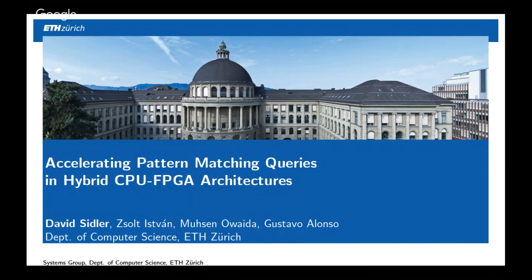And the 4 talks are about new hardware. We start with the first talk titled Accelerating Pattern Matching Queries in Hybrid CPU FPGA Architecture. That looks so interesting. It's from ETH Zurich, and the presenter is David Sedler. We have 20 minutes and 5 minutes for questions.